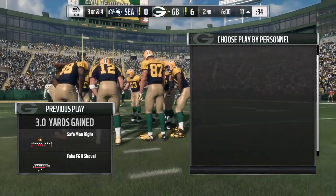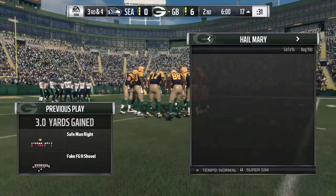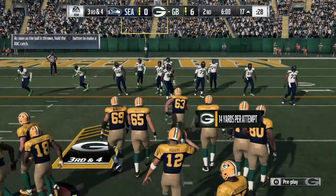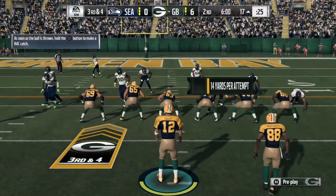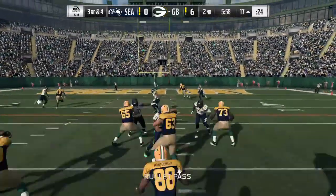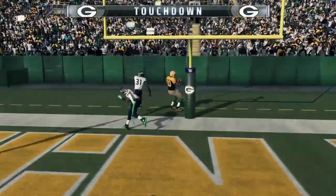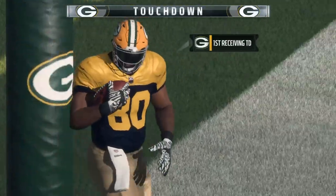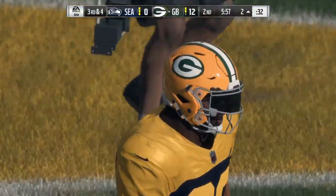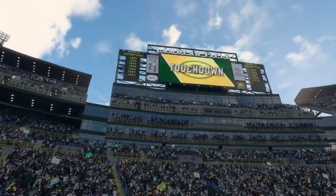Second quarter about to get underway with the Packers in possession of the football. They'll come up on a 3rd and 4 here to start things out. Here's Rodgers to throw. And he's got the connection to his tight end, Bennett. Touchdown, Packers. Martellus Bennett from 17 yards out. And the Packers add on to their lead.